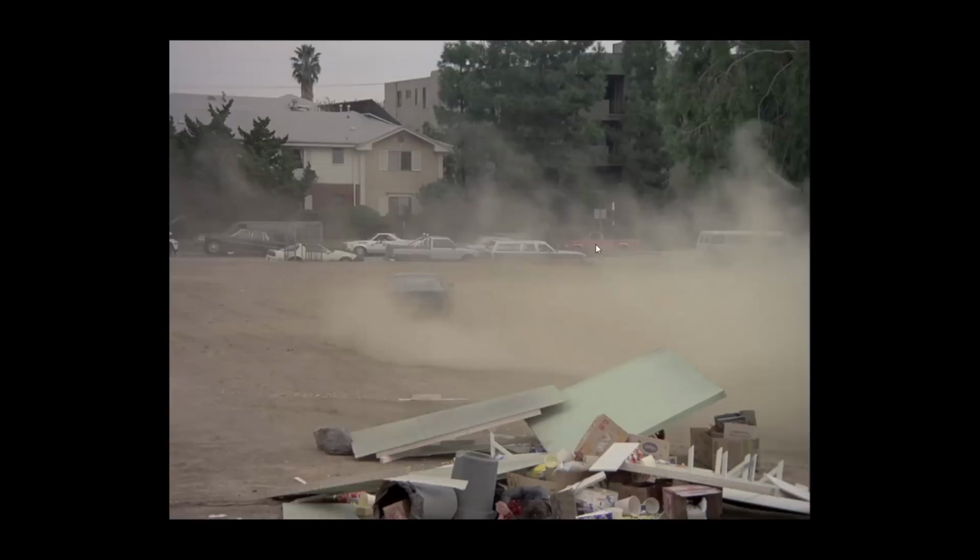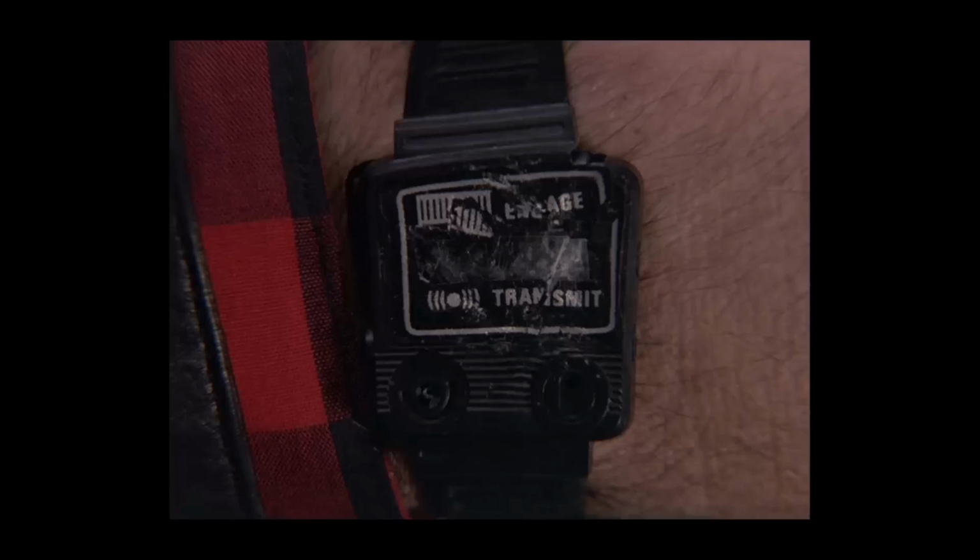All right, so we've got another rare occasion when Michael's comlink is broken or destroyed. We've seen it in The Final Verdict, in Nightmares, and we'll see it again in Voodoo Night. So another comlink bites the dust.